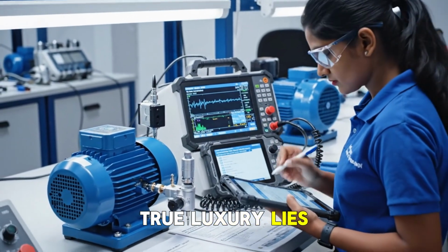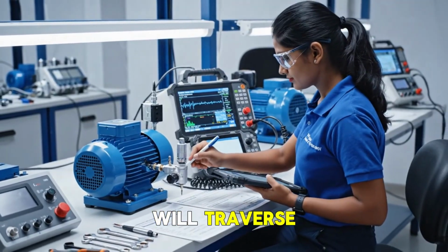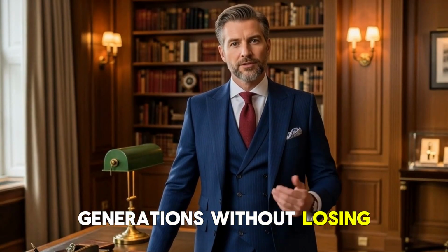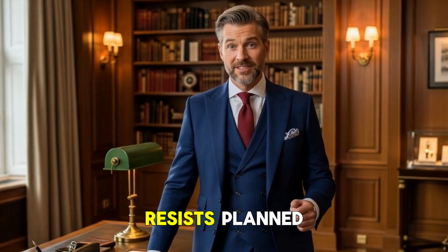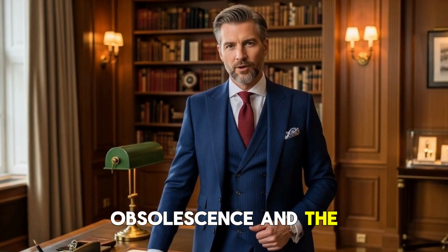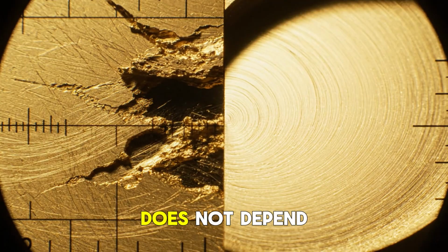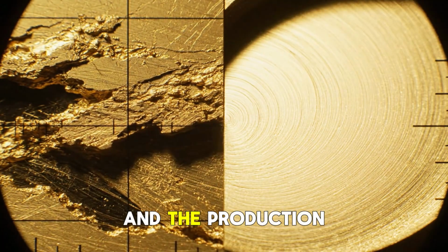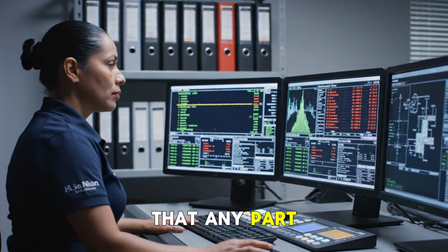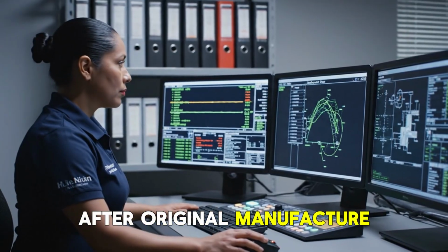True luxury lies not in price, but in the implicit guarantee that the object will traverse generations without losing function or relevance. It is a form of manufacturing that resists planned obsolescence and the logic of disposability. The gold selected does not rust, the mechanical movement does not depend on batteries or circuits that will become obsolete, and the production method ensures that any part can be repaired or replaced decades after original manufacture.